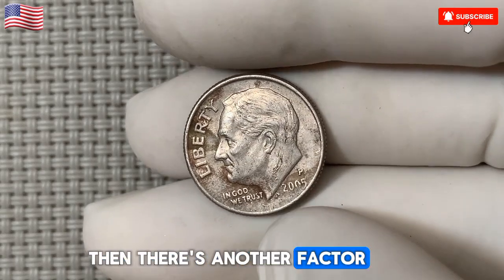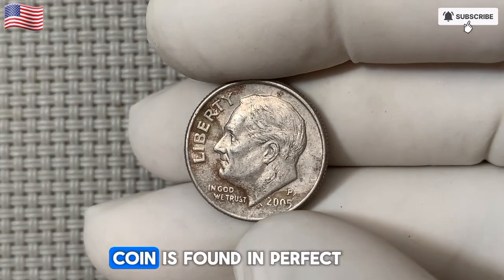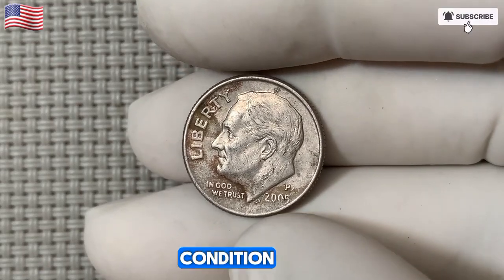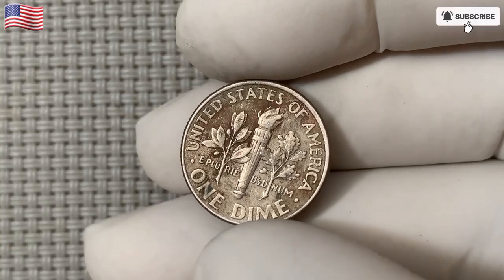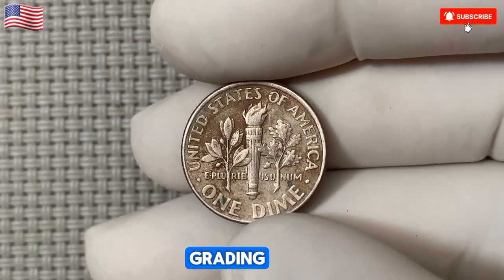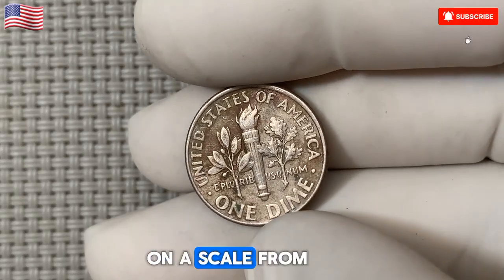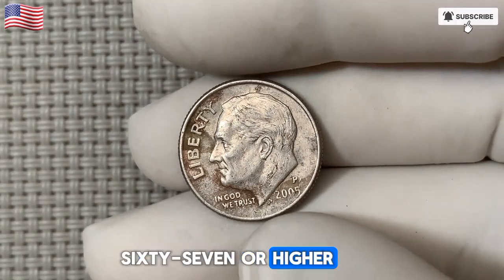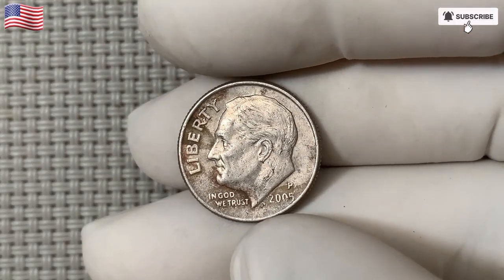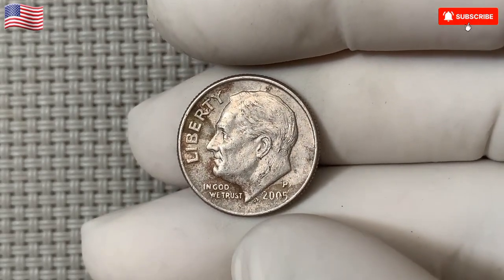Then there's another factor that adds fuel to the fire: condition. When an error coin is found in perfect or near perfect condition, what experts call mint state, or MS, its value skyrockets. Grading services like PCGS or NGC rate these coins on a scale from 1 to 70, and anything graded MS 67 or higher is a treasure in its own right. Combine that with a recognized mint error, and you're looking at a serious investment piece.